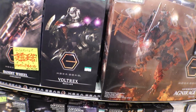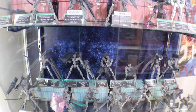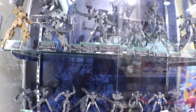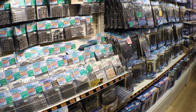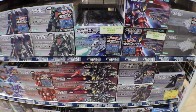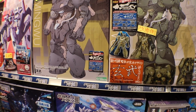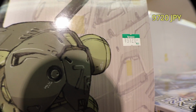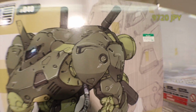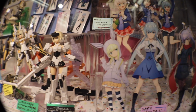Here we have their full Hexagear line. They also had their frame arms line on display. Not to mention all of the MSG option parts you could ever need. Now, pricing is pretty much what you'd expect from a store that's run by the actual company who makes the products. Really freaking expensive. Everything, including their full Armor Girls and Gurui line, was at full MSRP.